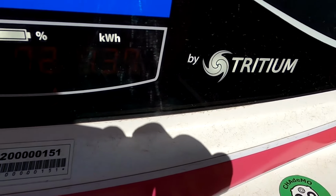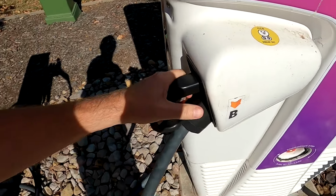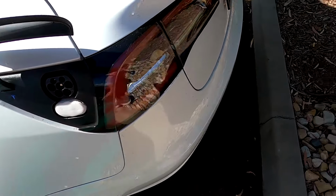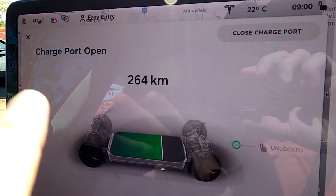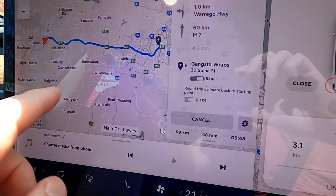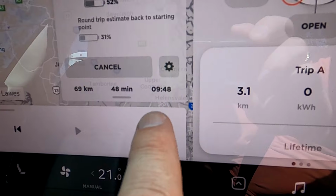And we have received 13.7 kilowatt hours. So we now have 264 kilometers, and we probably used only 160 kilometers today for this trip. All right, let's go. We should be there by 10 to 10.